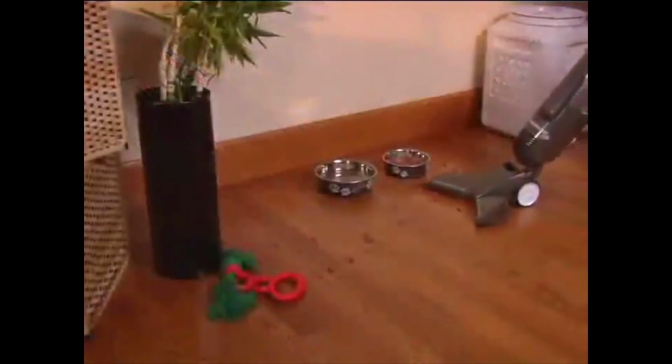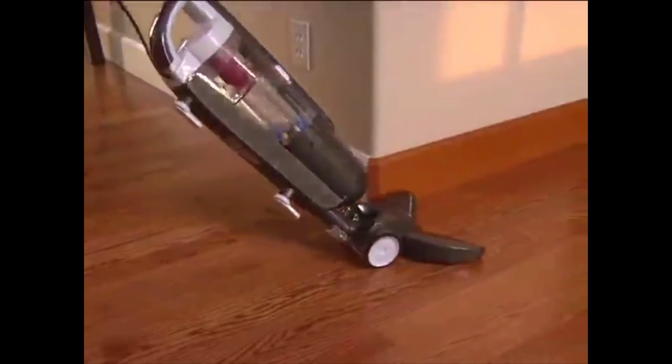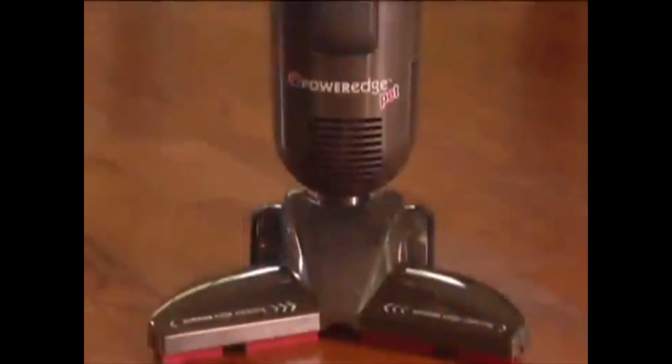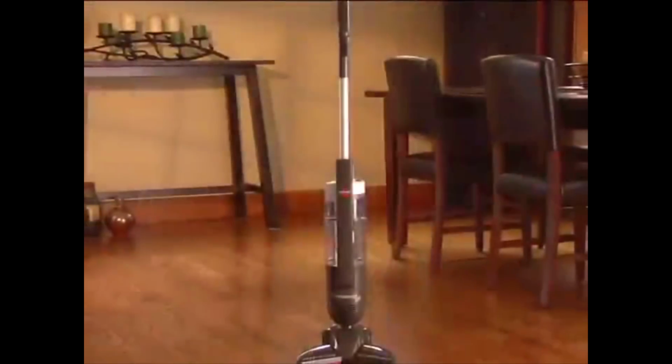But the innovative suction technology of the PowerEdge PET funnels large debris into the powerful central suction path, while the ends of the V capture dirt along the edges. Rubber-like material on the bottom of the foot attracts pet hair, and powerful suction prevents it from escaping into other areas around the house. It's lightweight, versatile, and easy to use. Best of all, it is ready to go whenever you need it, helping to keep your home in order. So if you're fond of pets, but not of the cleanup, the Bissell PowerEdge Pet Hard Floor Vacuum has you covered, edge to edge. Bissell, we mean clean.